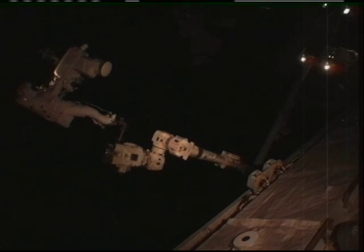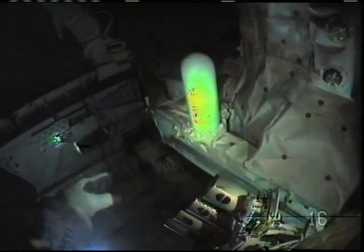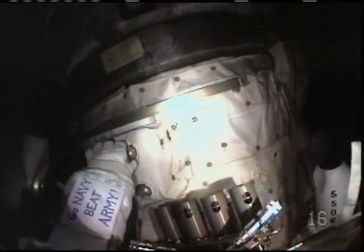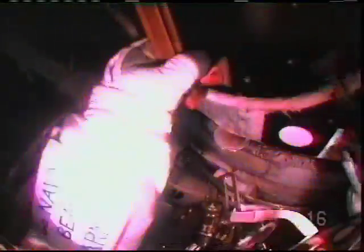Coils. Got 2 AIAs, ingress aids. I got 2 caps. Hey, it looks good. Foreman's checklist there on his left arm, carrying a special message. As you may have guessed, he was a captain in the Navy. So he is letting his allegiances be known.